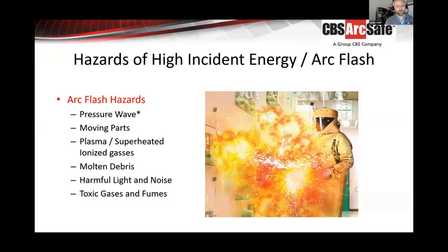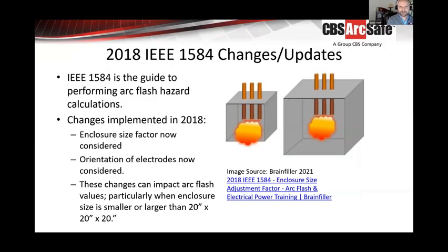So an open air arc flash probably does not create a pressure wave, but an enclosed one would certainly create a pressure inside the enclosure that would have to go in some direction. A couple things that really affect that direction of an arc flash have been now considered in the updates to IEEE's 1584. And if you're familiar with 1584, that is the standard used to perform arc flash calculations.